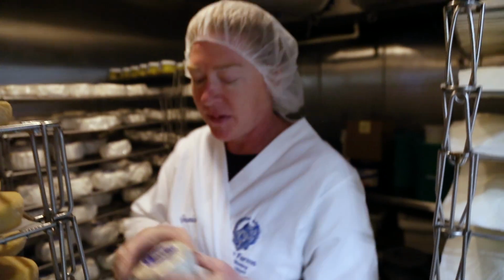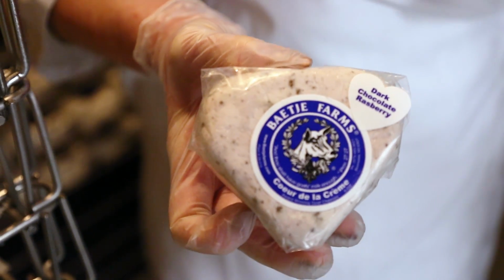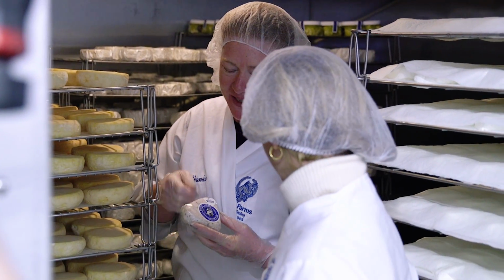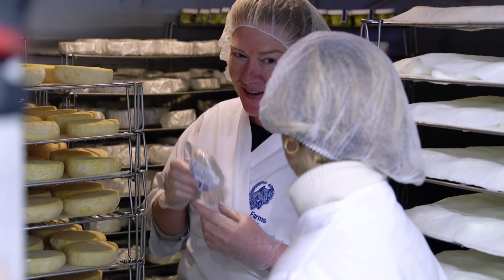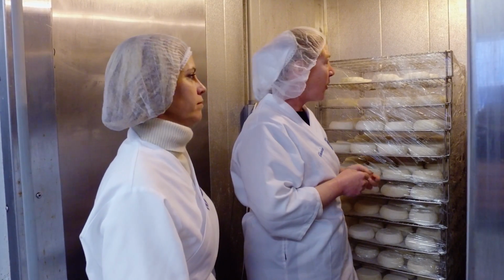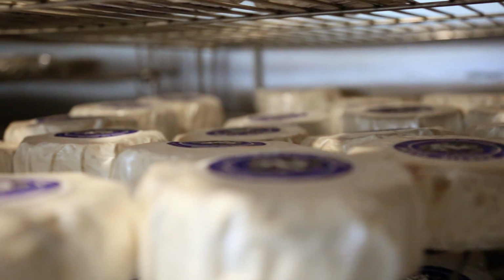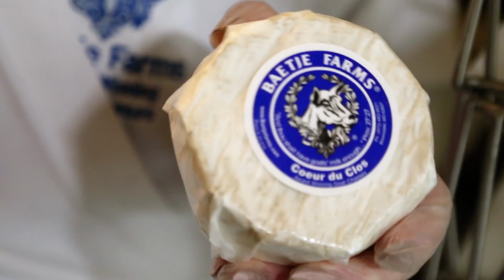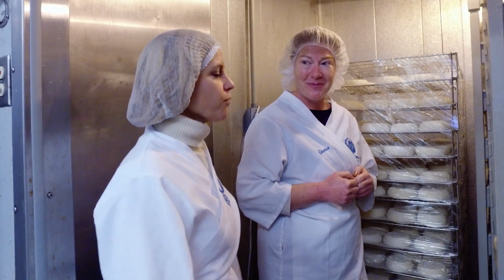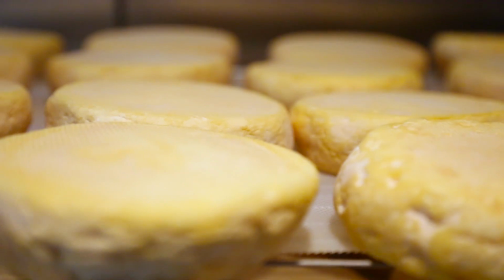Around Valentine's Day, we do chevre in a little heart. So this one is a dark chocolate raspberry. We grind up French chocolate and we mix in some raspberry puree, and voila. Lovely. Then we also do a marinated feta. And then this cheese here is similar to a reblochon. We call this Fleur de la Vallée, which means flower of the valley. We do a little camembert style we call Coeur de Clos, which means heart of the enclosed field. Every cheese of yours that I've had is absolutely wonderful, and it has a real sense of place, which I think is very much in the style of an artisan French cheese.